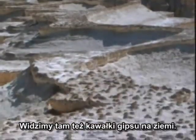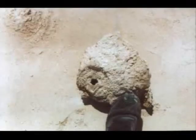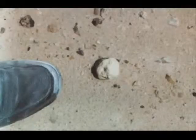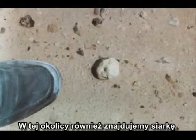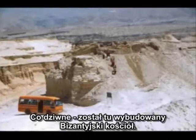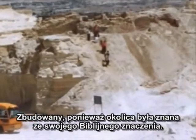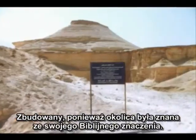We can also see clumps of gypsum scattered on the ground, like this one here. Brimstone is also found in this area. Incredibly, a Byzantine-era church was constructed here, as noted on this sign, built here because the area was known for its biblical significance.